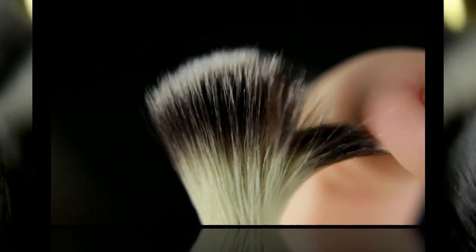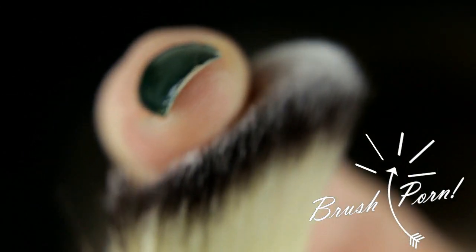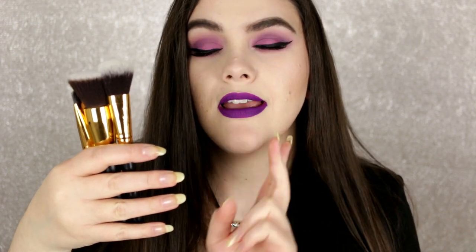Oh yeah. But these are just super soft, and I love the face ones. I have a whole bunch of the eyeshadow ones as well. Of course, I had to mention my Sculpt brush set number 2 set. They have a number 1, they have a number 2, now they have a number 3. But this is the number 2 set, and I think these brushes are amazing.